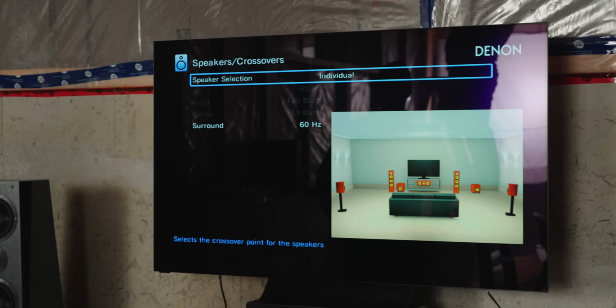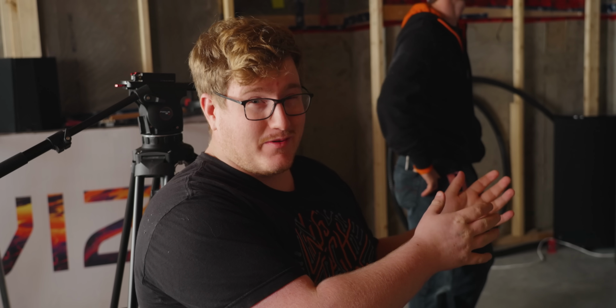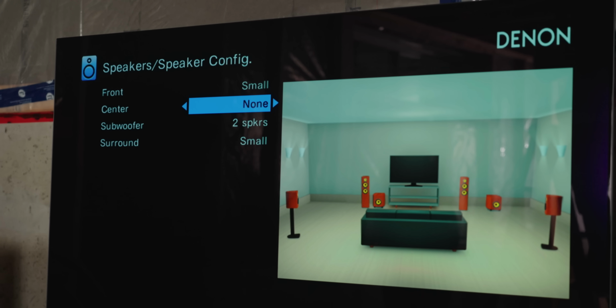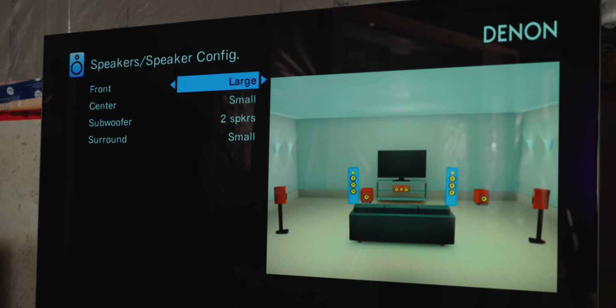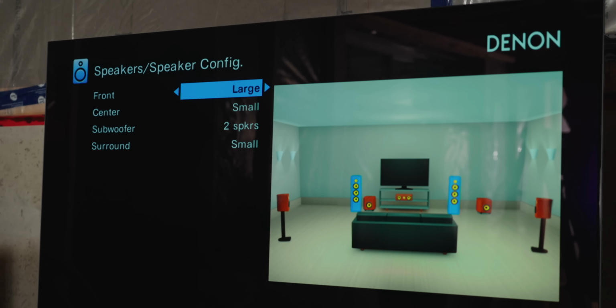Oh, actually, here's another thing. Another important thing when setting up your AVR, it might ask you during the setup and it might not depending on the AVR, but once you go into the settings, you will for sure see there's a setting that'll either be small or large for each speaker. It doesn't actually have anything to do with size. All it really means is whether the AVR should or should not be sending that speaker the low frequencies that would typically be best left to a subwoofer.